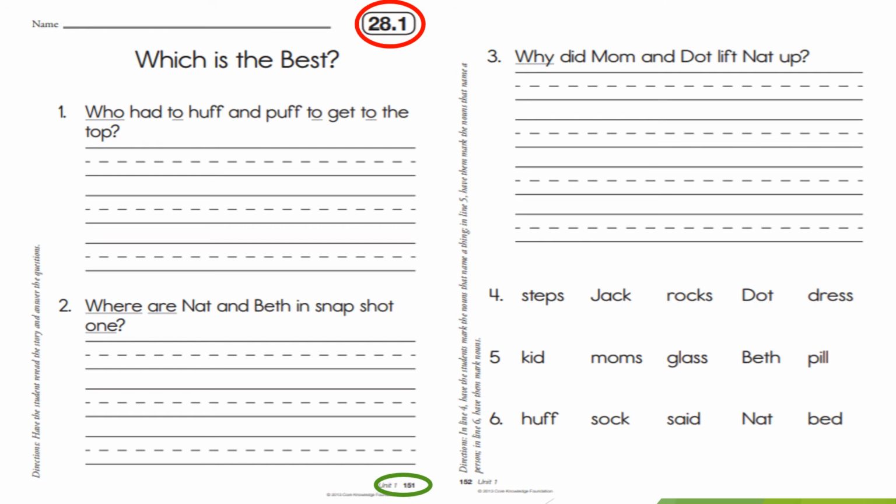28.1 is found on page 151. That's 151 in the bottom right-hand corner. We will also be working on page 152. That's 152 in the bottom left-hand corner. Don't forget to put your name at the top of the paper, nice and neat.